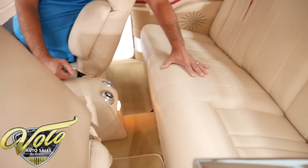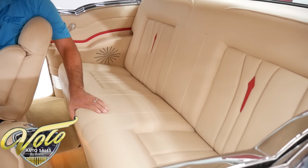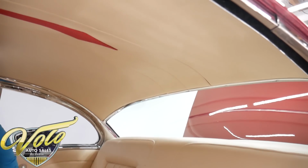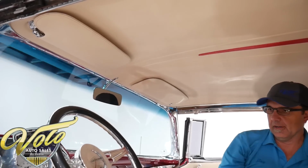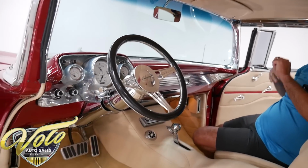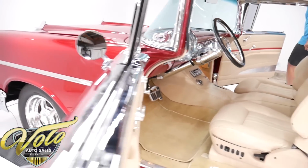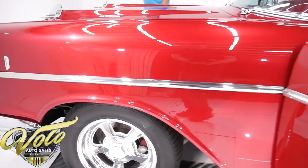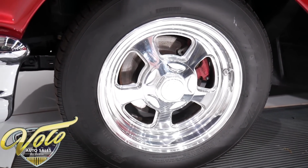This is really soft. This is like, I think they call it that ultra leather, like they use in airplanes. And then the headliner is all done to match. Very tastefully done too. This is not outdated. This still looks current. Beautiful, in and out. Whoever did this car had really good taste. The wheels, everything about it. I love it. Smoked glass.